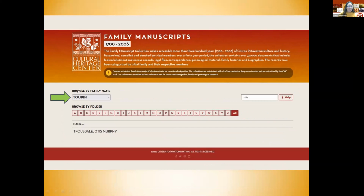So here, when we do browse by family name, I just had Otis in there. That's, you know, kind of small. And then, actually this is a drop down, and I apologize I didn't show that, but there's a drop down menu here, and I put Tupin in there where the green arrow is. And I do find Otis Murphy Trousdale, who was a Tupin. So that is also a way, if you want to just look, well, this is my Otis's. You may know very well which Otis, but don't ever discount not finding something.